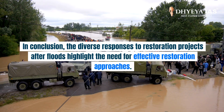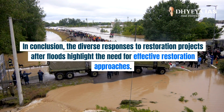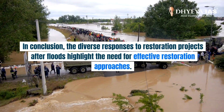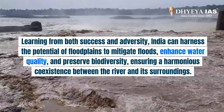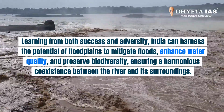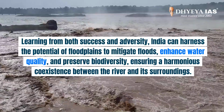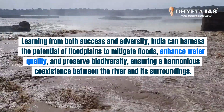In conclusion, the diverse responses to restoration projects after floods highlight the need for effective restoration approaches. Learning from both success and adversity, India can harness the potential of floodplains to mitigate floods, enhance water quality, and preserve biodiversity, ensuring a harmonious coexistence between the river and its surroundings.